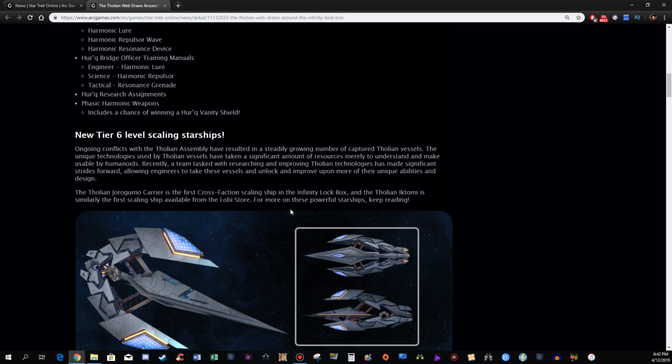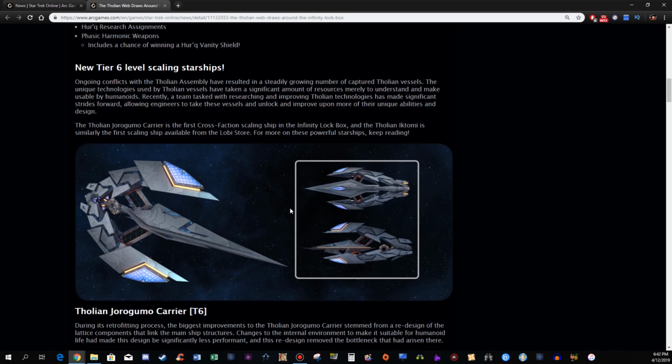New Tier 6 level scaling starships. Here we go. This is interesting to me because I didn't know that this was coming. Ongoing conflicts with the Tholian Assembly have resulted in a steadily growing number of captured Tholian vessels. The unique technology used by Tholian vessels has taken a significant amount of resources merely to understand and make usable by humanoids. Recently, a team tasked with researching and improving Tholian technologies has made significant strides forward, allowing engineers to take these vessels and unlock and improve upon their unique abilities.